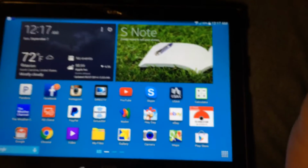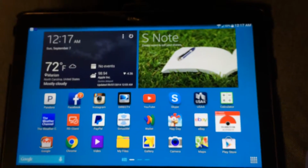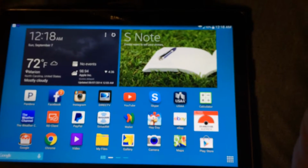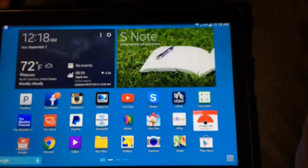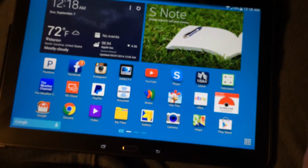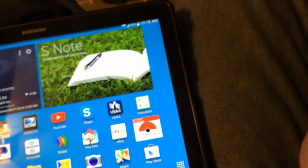So once again, I've talked crap about Android, and once again, I've pissed off all the Android people, but I just don't like it. It's not easy to use. It doesn't get the job done. And if I'm going to spend $800, $900 on something like this, it's going to have to work. Or it's not going to work for me.